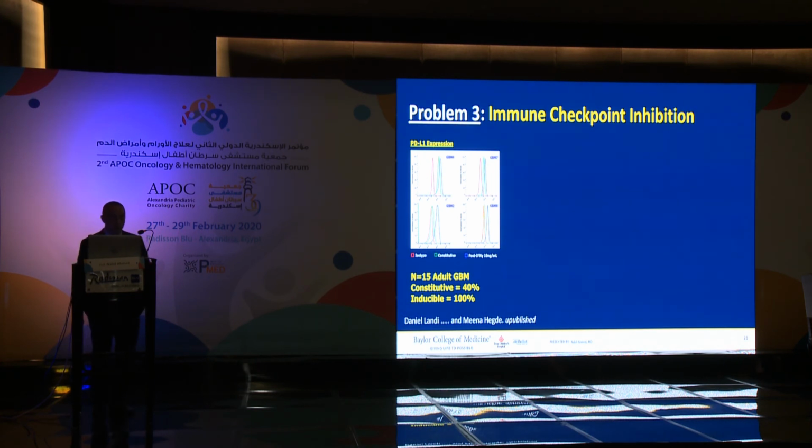So first, because we're interested in glioblastoma, we looked at 15 adult glioblastomas and looked at their expression of PD-L1. This is the molecule that engages PD-1 and initially activates, but later on deactivates the T cells, and we found that about 40% of these 15 patients had constitutive expression of PD-L1, the inhibitory molecule. Upon induction of inflammation by putting these cells in interferon gamma, all of them end up expressing PD-L1.